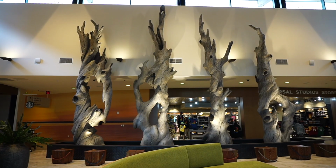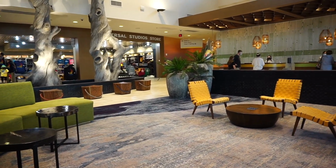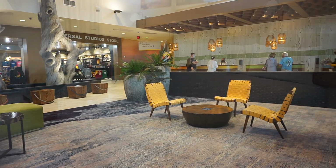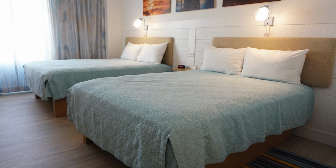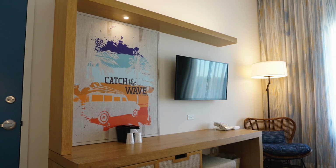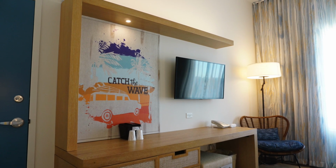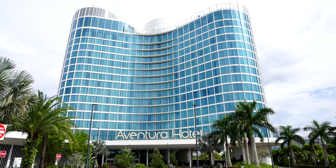Now, don't be worried that there's only one hotel in this category, because technically, Endless Summer is made up of 2 hotels, Dockside Inn and Surfside Inn. And between the two, there are nearly 3,000 rooms, on par with the mid-range options, and more rooms than all 3 top-tier hotels combined.